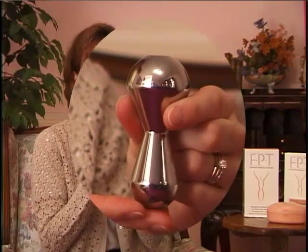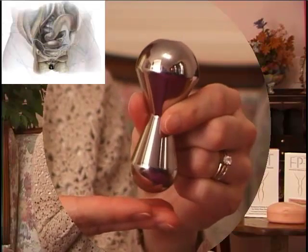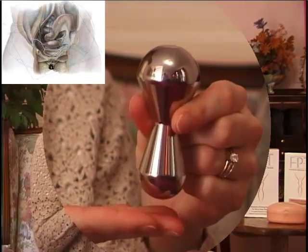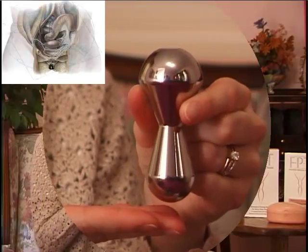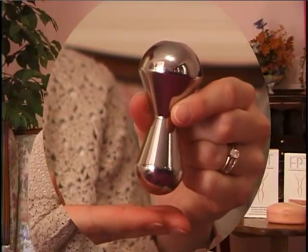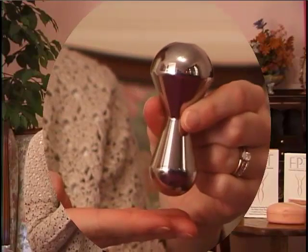Imagine that my fingers represent the pelvic floor muscles. In the exercise, you gently lift the FPT by contracting the pelvic floor muscles which surround the vagina. As you resist the force of gravity pulling the FPT downward, your pelvic floor muscles are strengthened at an accelerated rate. So the FPT combines weight resistance by lifting and isometric exercise by squeezing.